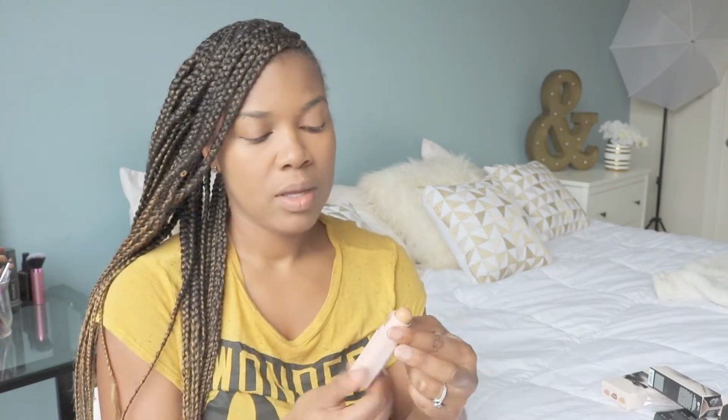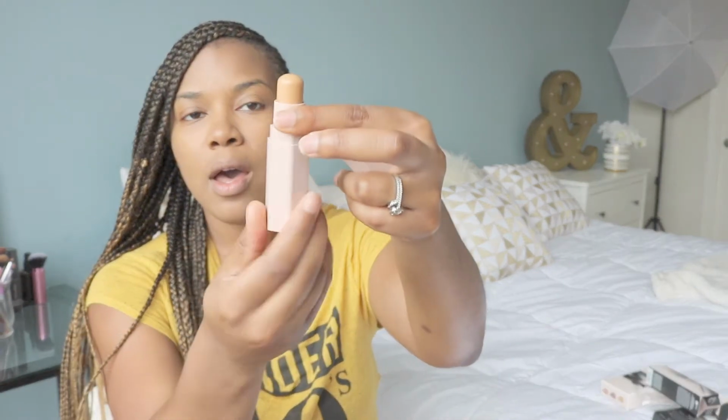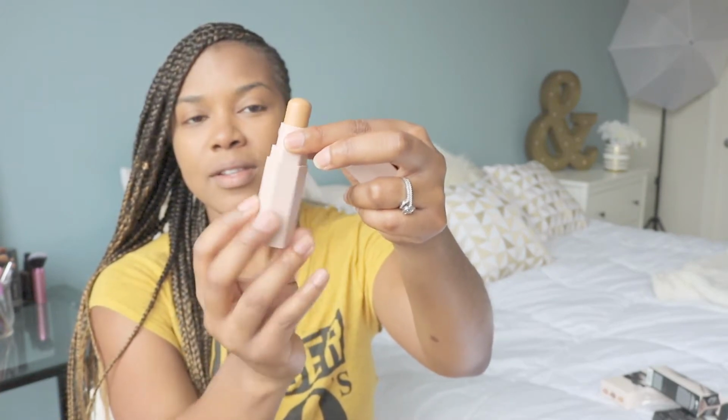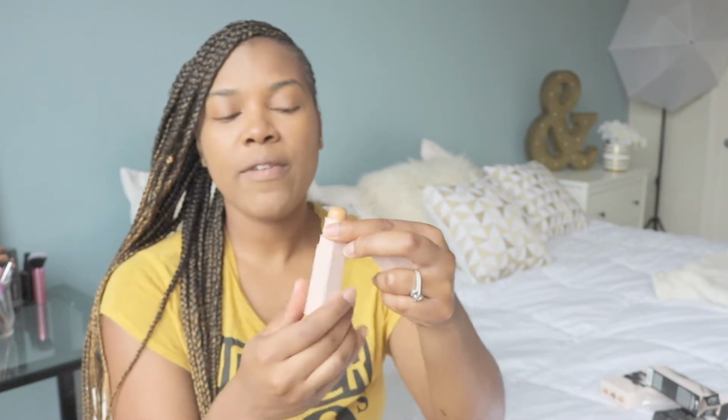Ooh, that's how much product is in all of it. That's a lot of product. And these are $25, I believe, singular, but it was $54 for the 3. So if you do want to get it, I highly recommend. Oh, wow. So that's the caramel. At first I was like, I don't see it, but I do clearly see it now. I don't know how I couldn't see it at first.